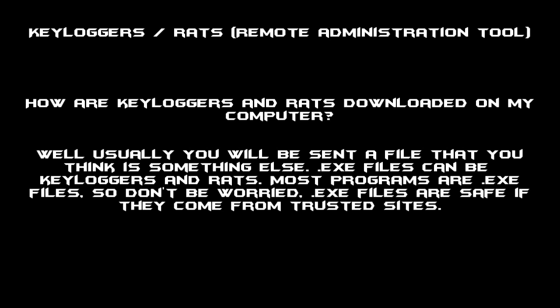Usually you'll be sent a file that you think is something else. .exe files can be Keyloggers and Rats. Most programs are .exe files, so don't be worried. .exe files are completely safe if they come from trusted sites. However, I would never ever download a .exe file from Skype or from a friend or anything like that. Make sure it's from a trusted site and you should be fine.